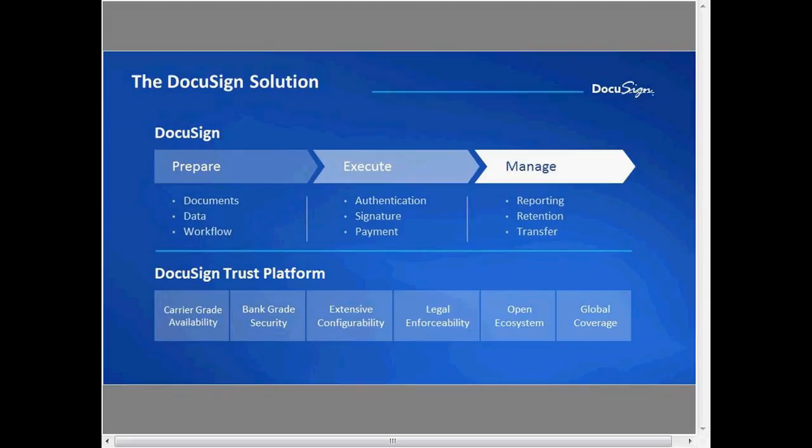And then once that process is complete in the management phase, you have full visibility into the status of your agreements with our out-of-the-box reporting, and you can save your documents securely on the DocuSign cloud or transfer them to your own systems to comply with company policies. And again, this is all sitting on top of our trust platform, industry-leading security, always-on availability, configured to meet your needs, and allowing you to do business globally in the way that you work.